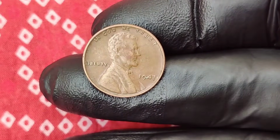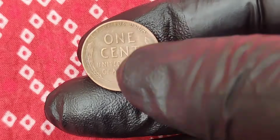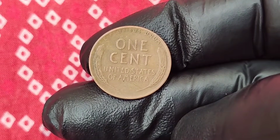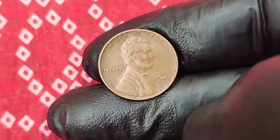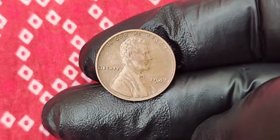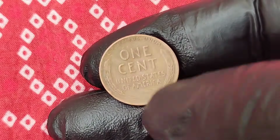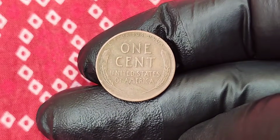Because this very coin, the 1947 Lincoln Wheat penny without mint mark, in very good and fine condition with that unique, beautiful appearance, has shocked the coin world with a verified current market value of $181,700. Yes, you heard that right. A coin worth 1 cent, now commanding nearly $200,000. This is not a rumor, not a myth, not a fairy tale. This is reality backed by auctions, collectors, and appraisers across the United States.